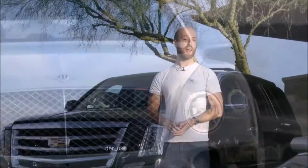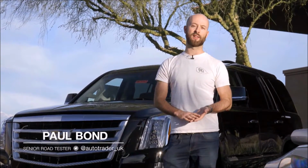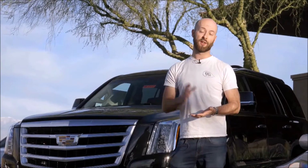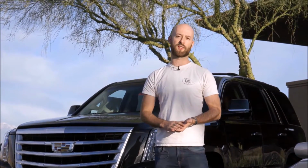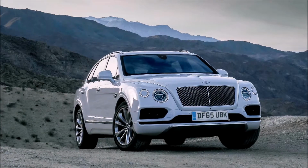Welcome to America, the land of the SUV. More specifically, we're here in Palm Springs, an oasis of Hollywood glamour on the edge of a barren wilderness that used to be the frontier in the Old West, to test a new and very different kind of SUV.